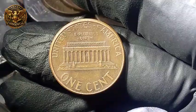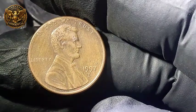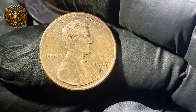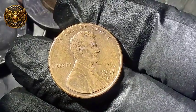any cost. The bidding escalated rapidly, blasting through 20 million, then 30 million, then 40 million, before finally hammering down at $45 million plus buyer's premium, making it the most expensive Lincoln penny ever sold and one of the most expensive coins of any type.